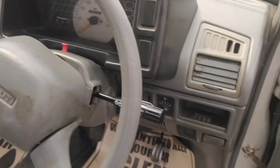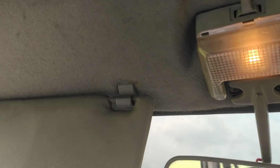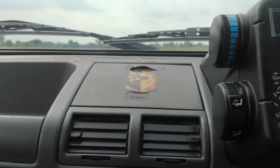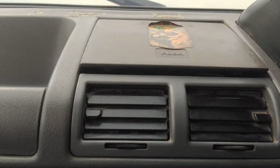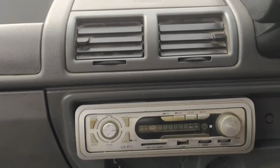Analog instrumentation. Adjustable sunshades on both driver and co-passenger side. Manual adjust for the IRVM. The co-passenger side sunshade. Reading lamp. The standard variant does not get the air conditioner, but it comes with a blower option. Storage compartment on the center of the dashboard. Aftermarket stereo of the car.